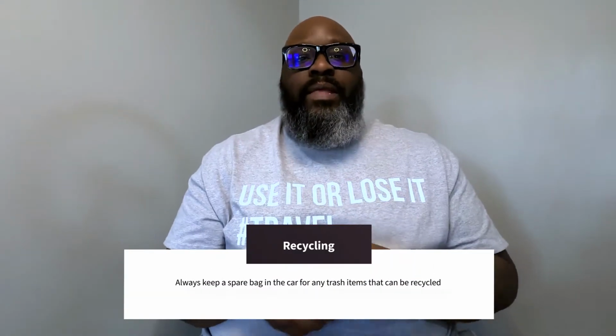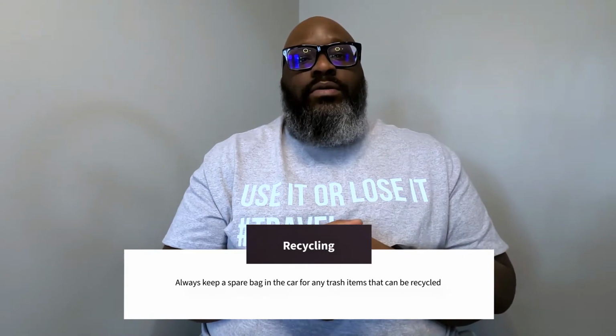Also, for people that want to save the planet, you need to recycle. My wife gets on me all the time because I'm not the greatest recycler, but she keeps me on point, so shout out to my wife. I make sure I have a spare bag for recycling, and that way you can consolidate everything into the individual bags. If you don't recycle, hey, I'm not going to do anything to you, but it is a good idea if you want to think about it. That way, when you're ready to make that stop, you can put it in your different bins or bags and dispose of it quickly.